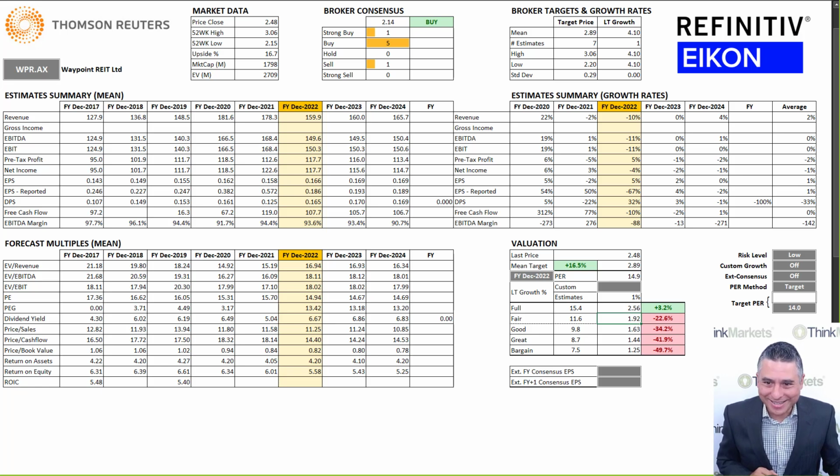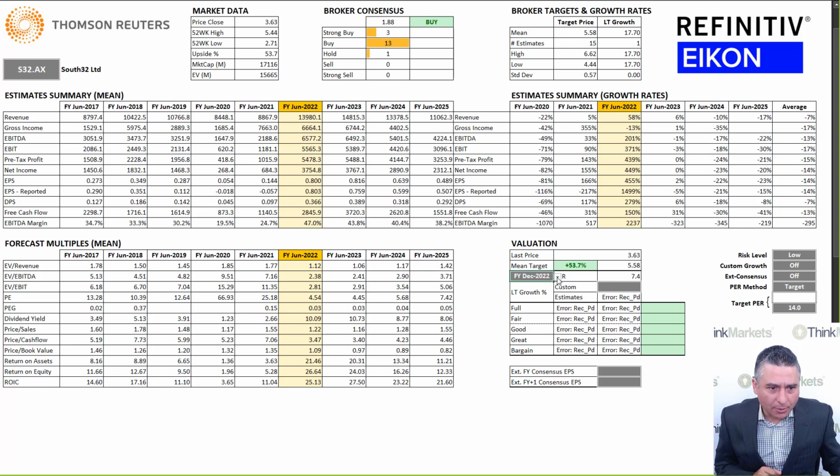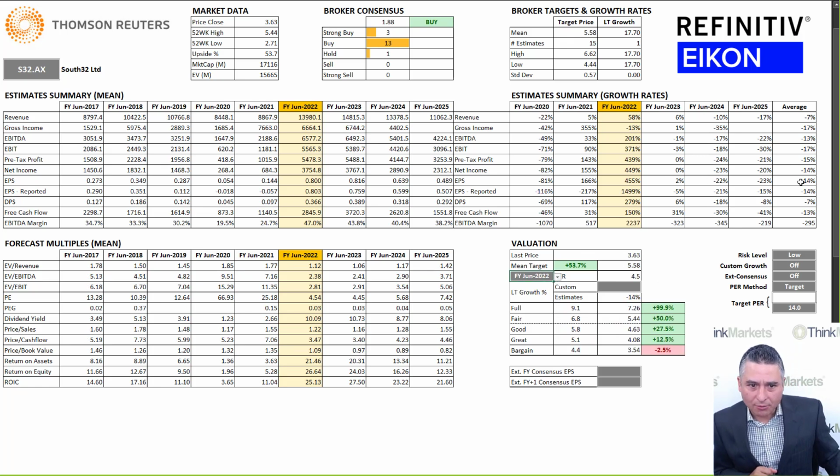Okay, next one is for Feng. It's S32, another popular stock. Let's have a look. S32 in here. We'll do some valuation on it, and we're going to go back to June. And what's their earnings growth target? Minus 14%. Look, they should be able to stumble to minus 14%, so I'll leave that as low. It means the brokers have very low expectations because of the commodity price bump. So they're expecting prices of commodities to come down, which they are doing right now.